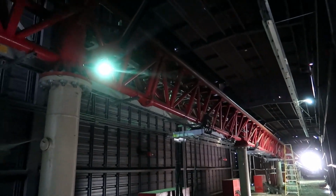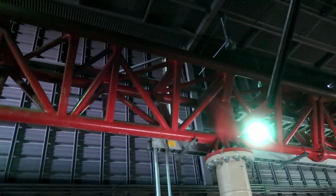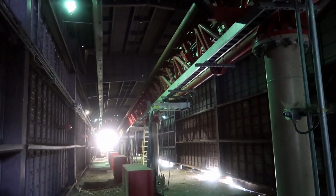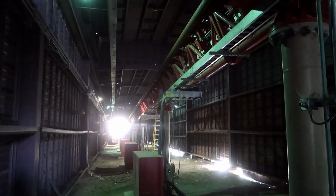No, you're coming from that way. Pardon? You're coming from that way. Is that over there? You're coming from that way. Yeah, you come out this way. Look at that, it's just cool. I'm trying to figure out when. That's awesome. It's totally different in the dark. I'll tell you that.